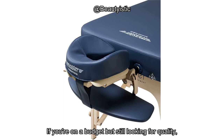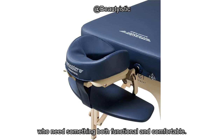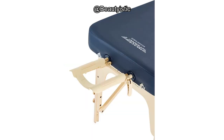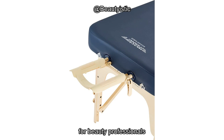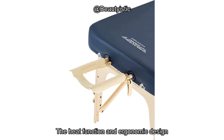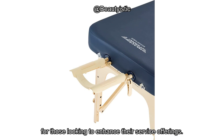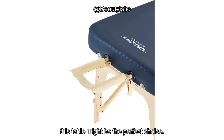If you're on a budget, but still looking for quality, there are cheaper alternatives available. However, the comfort, durability and added heating feature of this table make it a solid investment for professionals who need something both functional and comfortable. To sum it all up, the Master Massage Phoenix Therma Top Portable Massage Table Package stands out as a premium option for beauty professionals seeking a durable, comfortable, and reliable table. The heat function and ergonomic design are especially beneficial for those looking to enhance their service offerings. If you're after top-notch comfort and versatility, this table might be the perfect choice.